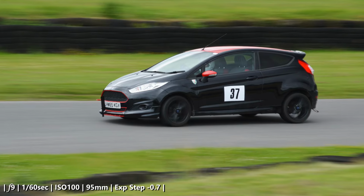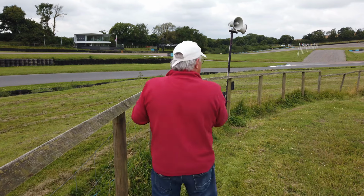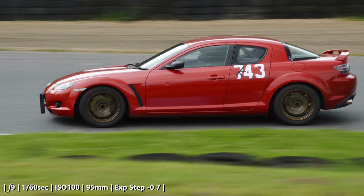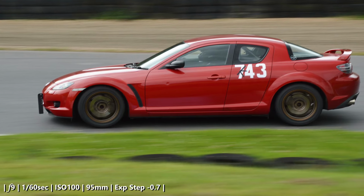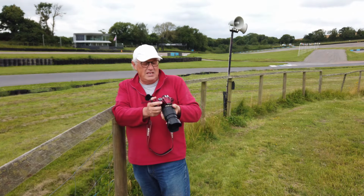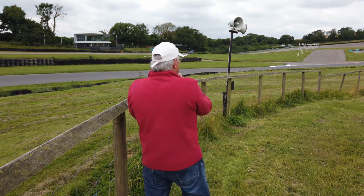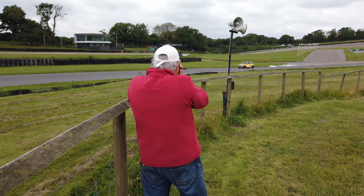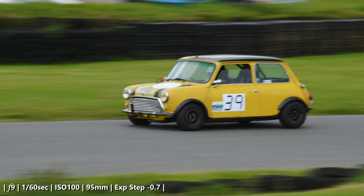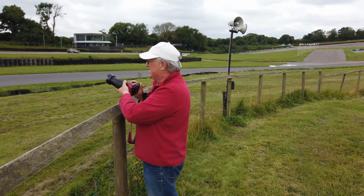Ford Fiesta. Ford Fiesta's done two laps. RX-7. I wonder if they've replaced the engine in that, or is it still a Wankel engine? Ooh, misses. Lovely. Are you seeing the cars? I hope you're seeing the cars.